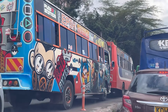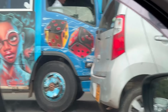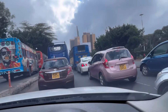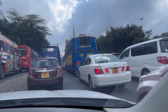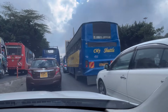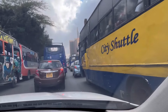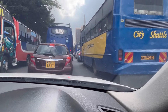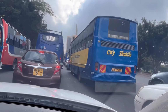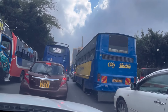Yeah, that's art. The other one right there. This is Nairobi for you. Traffic congestion everywhere. Wow. Here, if you are not careful, for sure, it's so easy to crash your car here. I mean, the dents, you know. So you have to be very careful, very vigilant.